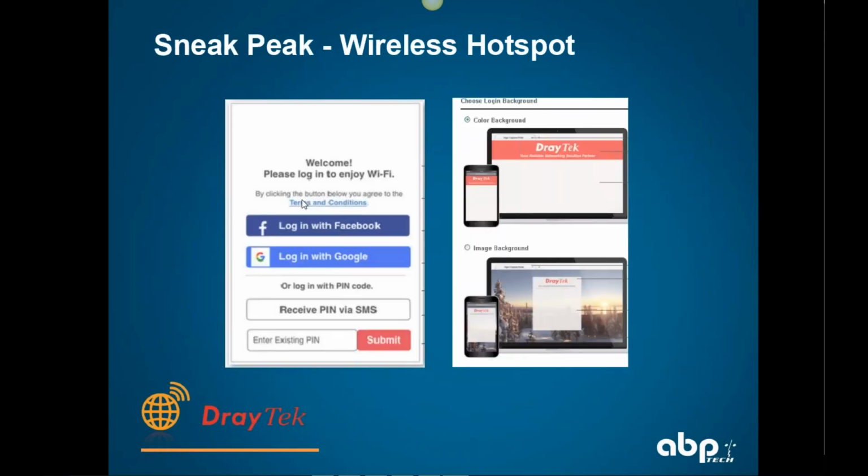Okay, so here's a sneak peek of what we've been working on this year. If you're already using the DrayTek wireless routers and access points, you'll be very happy to see the wireless hotspot feature that will be added with the next major firmware upgrade in the 2860 router.